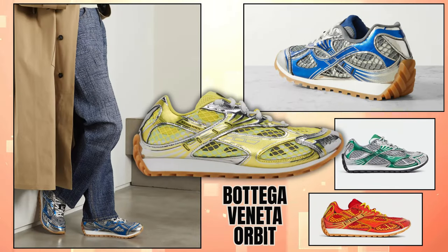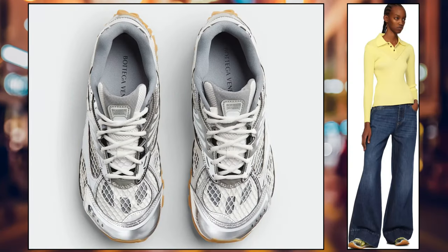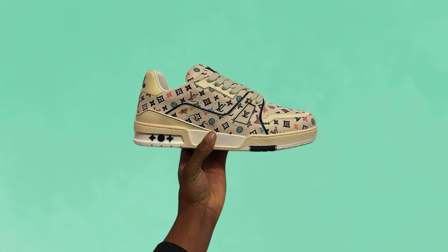Now, if you ain't no broke half, these Bottega Veneta Orbits, man, these fire, they pop. When I say they catch the light and dance with it, that's what they do. You'll have to see them in person to know what I'm talking about, but that's my luxury pick. Also, these Tyler and Louis V collabs, these are nice.